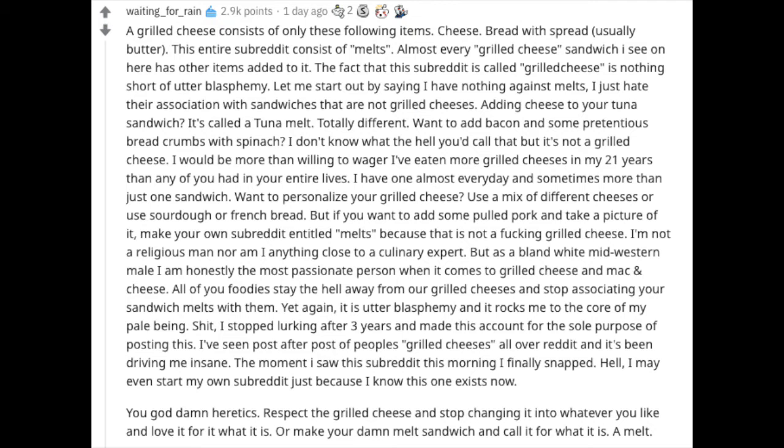Adding cheese to your tuna sandwich? It's called a tuna melt. Totally different. Want to add bacon and some pretentious breadcrumbs with spinach? I don't know what the hell you'd call that, but it's not a grilled cheese. I would be more than willing to wager I've eaten more grilled cheeses in my 21 years than any of you had in your entire lives. I have one almost every day and sometimes more than just one sandwich.